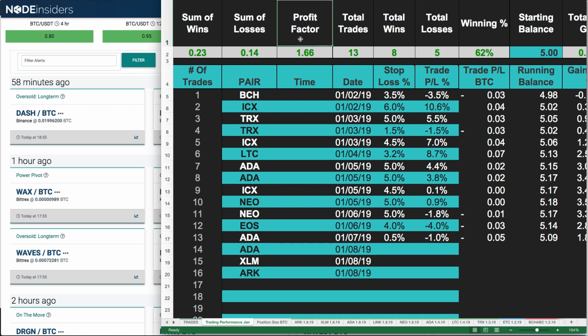The most important factor for me is this profit factor, right? A lot of people focus on the winning percent. I'm not so concerned about that as much as I am the profit factor, because if I have 6 tiny losses but 4 very big wins, that's going to help me much better than that. Or even if I have 2 really big wins, right? The profit factor is the most important thing. That's just the sum of total wins over the sum of total losses.